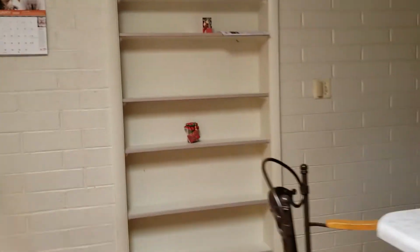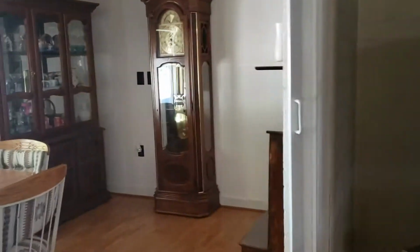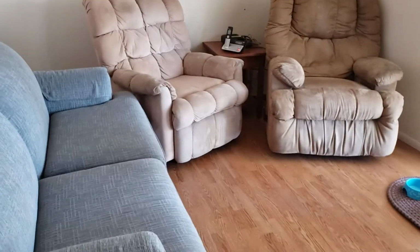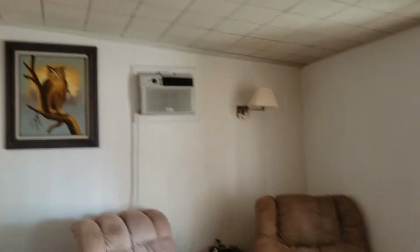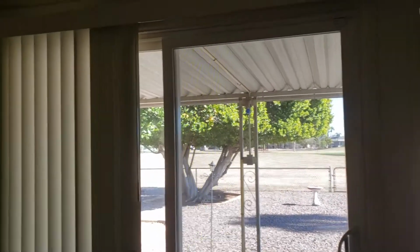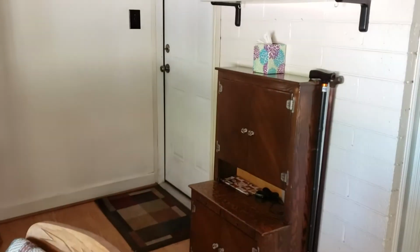Let me do the patio that was enclosed. Ceiling fan. Screened in door is newer, windows are newer. That's going to be the door that leads to the garage. The owner is currently in the garage with her two little rescue animals.